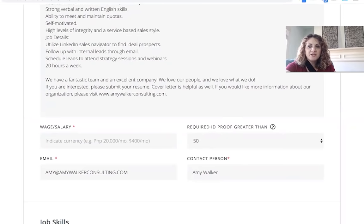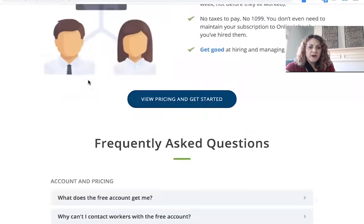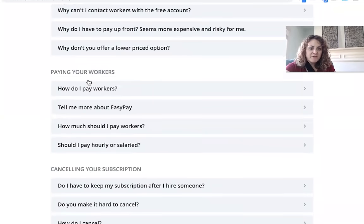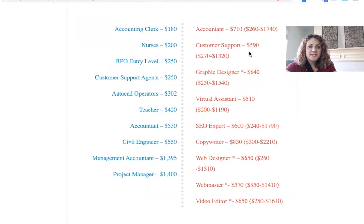So they do have information and articles on this site that are really helpful. One of them is actually an article that helps you understand what the average salaries are. So let me go ahead and show you where to find that. So if you go to their How It Works page, this answers a lot of questions. It talks you through their hiring process, but also down here you have frequently asked questions. And one of them is, how much should I pay workers? And so they have a comprehensive guide to VA salaries in the Philippines here that I have found to be really helpful. Okay, so you can look in here and see that the average amount that a worker makes is going to be dependent on what type of skills they're doing, and that there is a range.